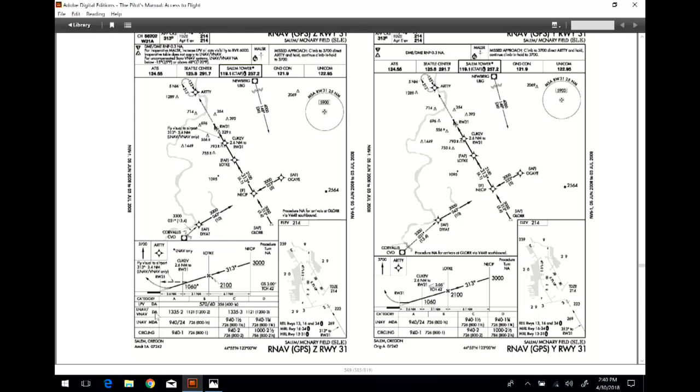So if you look here, this one offers an LPV component on this approach, and I believe that most of the Zulu approaches will. If I'm not mistaken, if you go backwards through the alphabet, you have Zulu, and then moving backwards you'll have Yankee. The further away you get from Z, I think the higher the minimums. Don't quote me on that. That's one of the questions that I have.